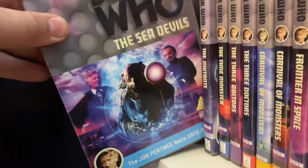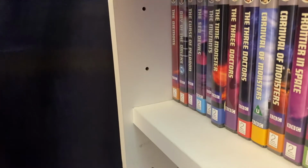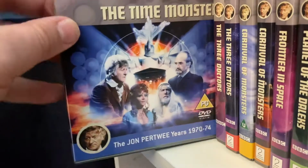The Sea Devils, a good story. I love the Doctor and the Master sword fight. I love the Sea Devils. The Mutants, I am in the middle of watching The Mutants. I've taken a break from it because I've watched 2 episodes and I can't sit there for the others. I just don't find it as interesting as other Pertwee stories.